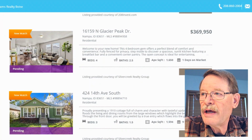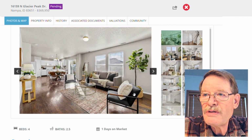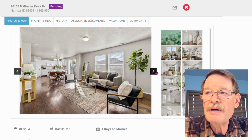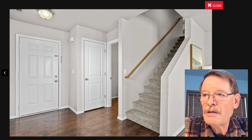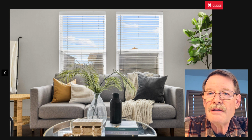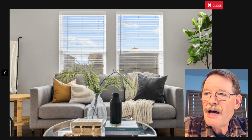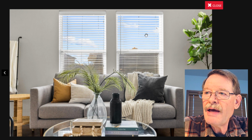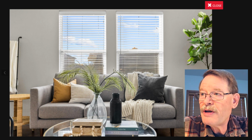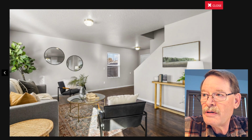Let's check out another one. Alrighty, let's check out Glacier Peak. So, what are some of the things we noticed from this? It looks to be very well staged. Professional photographers. See, if you're just using your phone, an agent trying to be on the cheap or something, and you have the light inside and then a bright day outside, normally that bright day outside is going to make the inside really dark, but our professional photographer managed to capture the brightness of the inside and still the blue skies of the outside. Kudos.